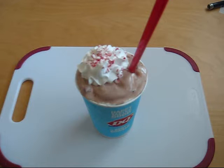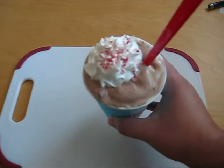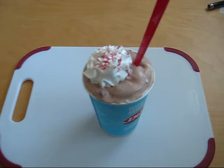As you can see, it's made with a chocolatey version of their classic soft serve. It looks like we have chunks of chocolate in there. It's topped with a dollop of whipped cream, and we got a little bit of crushed up candy cane sprinkles on top. I guess that would be one of my top complaints there.